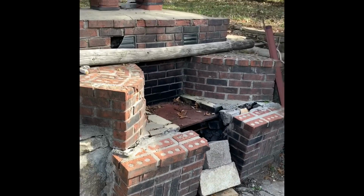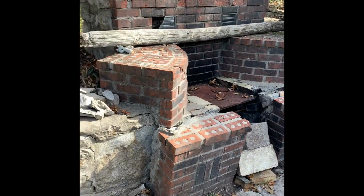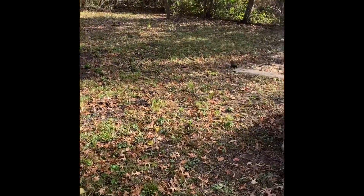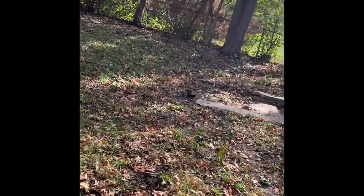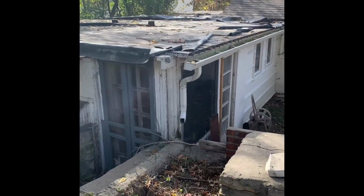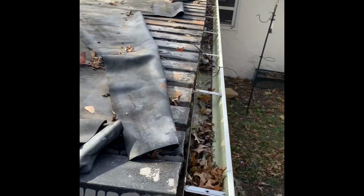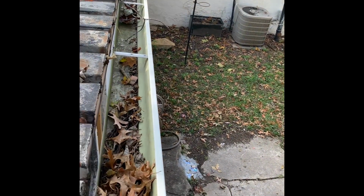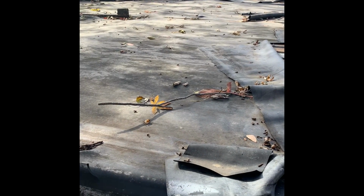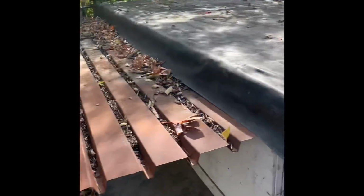Just making it settle. It's got an outdoor fireplace, which they had a lot of those out here in this area of town back in the day. And go up here. This is what that garage looks like, and that roof looks to be a metal type roof. Yeah, metal roof with some overlayment they had put on it. I would probably go ahead and maybe put a new layer on there.